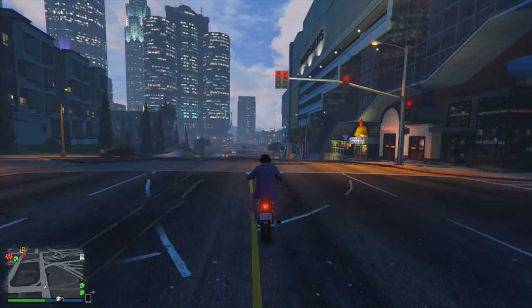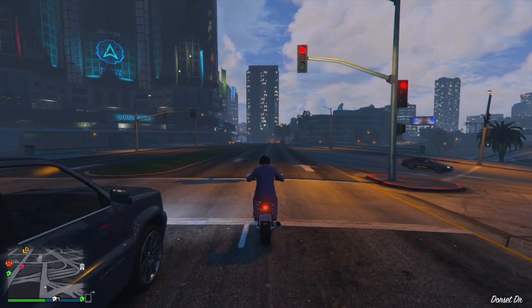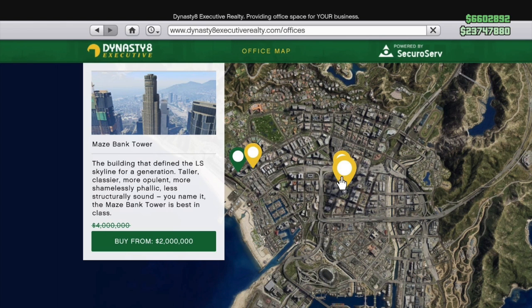So now let's move on to some other things regarding possibly new content looking forward to the weeks ahead. Do you guys remember this image that I showed you the other day? It was a Grand Theft Auto Online in-game loading screen featuring some various discounts to offices and office interiors, also the heavy insurgent pickup, and there was a couple other things on there as well, and it said it was going to be ending on November 21st. Well, it turns out that some people are experiencing these discounts and other people are not. So I don't know if it's bugged. I don't know if it's glitched. I don't know if it's only occurring to certain people with certain amounts of money or on certain accounts. I have absolutely no clue.